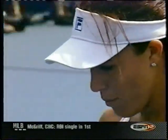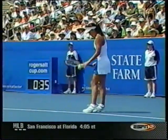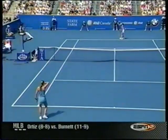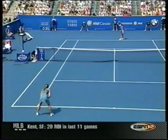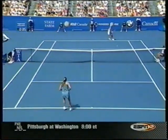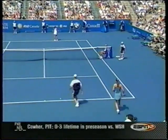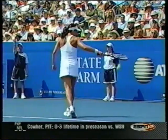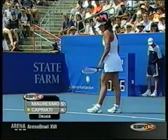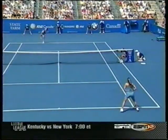Better hitting that time from Capriati. Stepping inside that baseline. She's a different player when she's moving in, taking the ball early. Well, in this game, it seems like she'll play a solid point. In the very next one, she'll throw in an error. So she should play another solid point here.